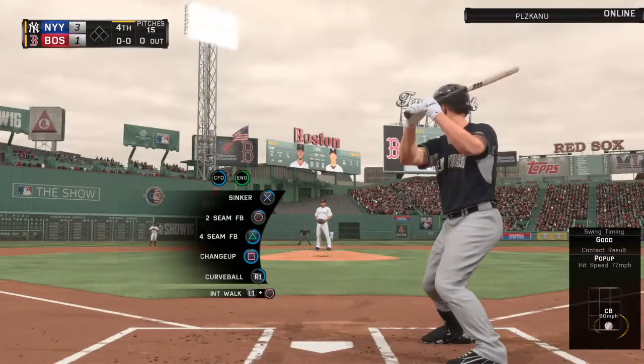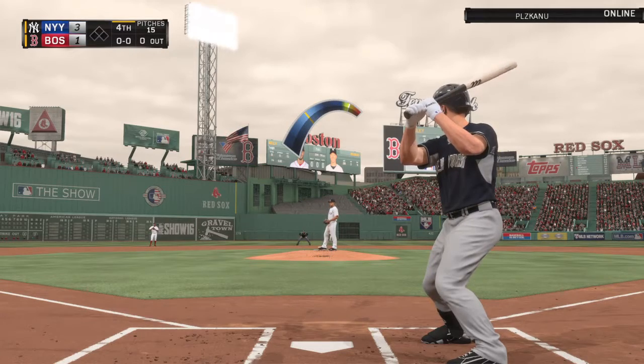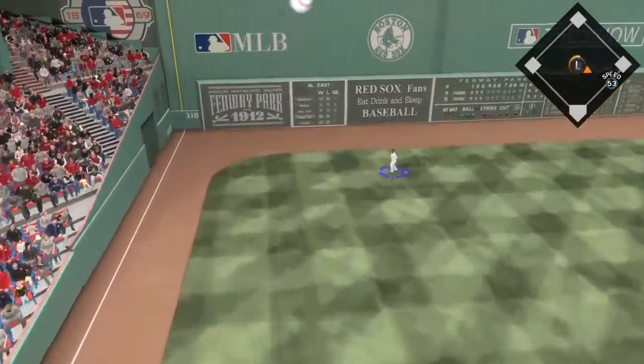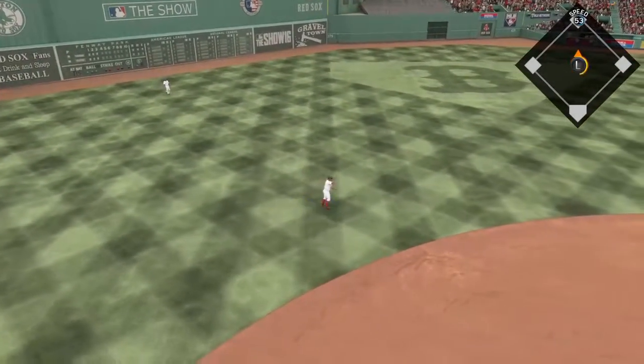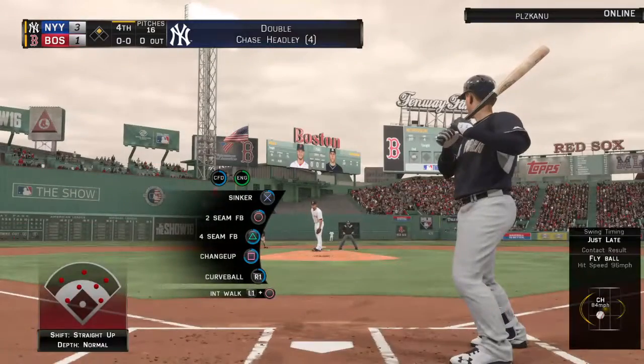Chase Headley is ready here as we begin the top of the fourth. The Yankees' third baseman, Chase Headley. Smoked the other way, high and deep to left. Cabrera going back, but he can't get it as it's off the wall. And he will make it there as he starts the fourth with a leadoff double.